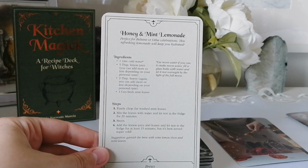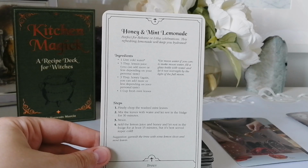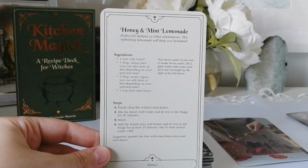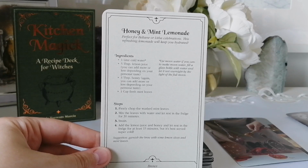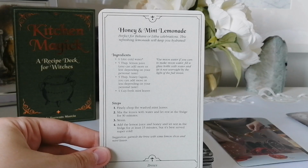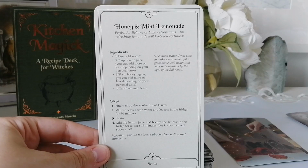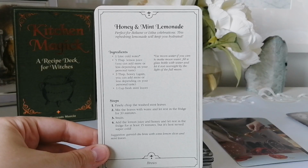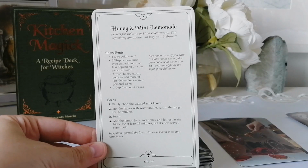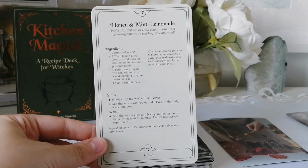1 liter cold water, 5 tablespoons of lemon juice, 3 tablespoons of honey, 1 cup fresh mint leaves. Ooh, use moon water if you can. To make moon water, fill a glass bottle with water and let it rest overnight by the light of the full moon. Ooh, I like that.